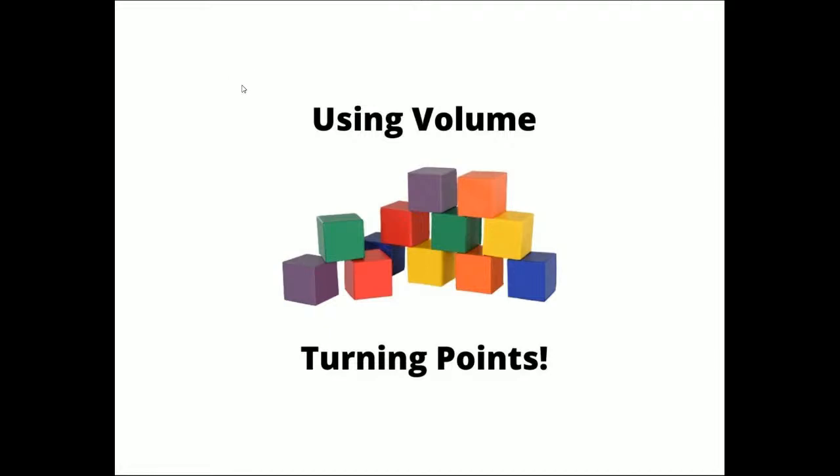So what we're going to do, guys, is continue our series here on using volume, and today we're going to be talking about turning points. Really important stuff, and we've touched on this in some videos in the past, but I wanted to make a separate video to talk about it. It's a very, very important part about using volume.